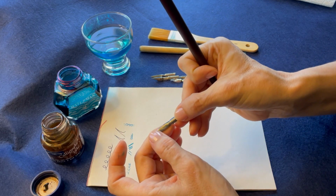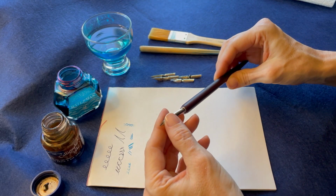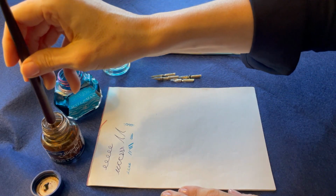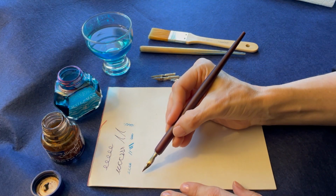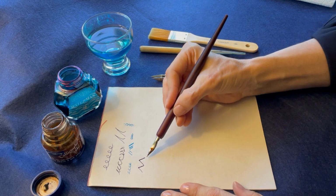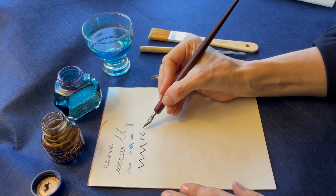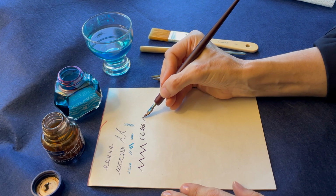Look at that one. It's very funny. It reminds me of a bird beak. So we'll put that in the pen. Would you like the sepia or the blue? Alright, we'll try the sepia. We can always rinse it and try the other one. And you can see the difference in the line there. We get curls as well. And curves.